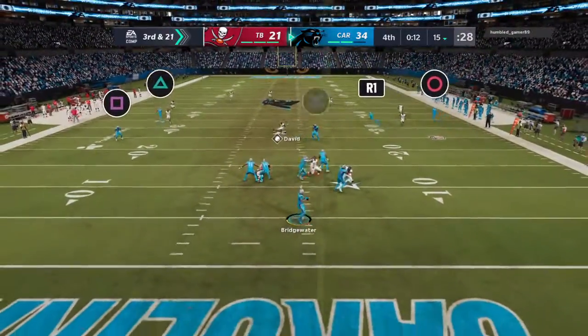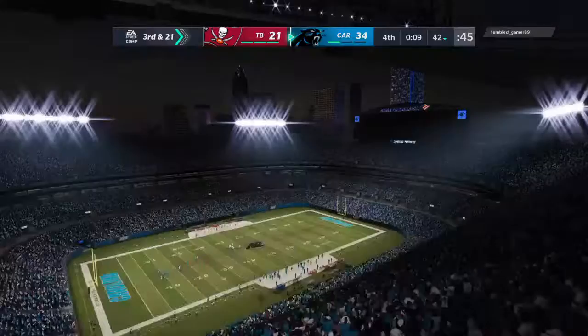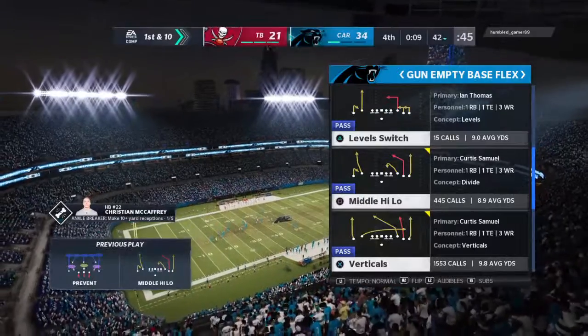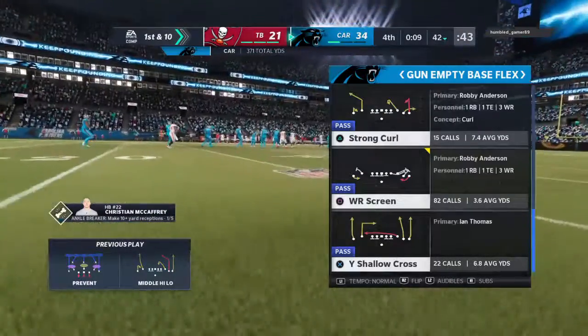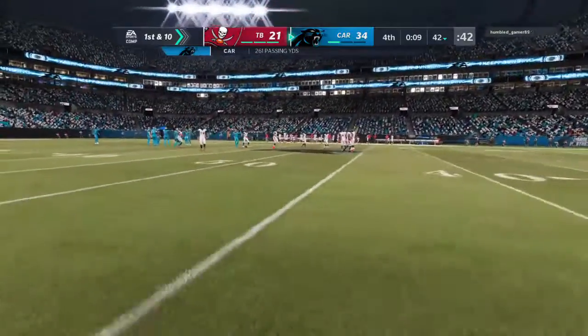Out of the gun, Bridgewater. He's got him in, complete. And one of the whistles for a timeout. So they'll stop the clock here in a game that's been decided in the closing seconds. First and 10 at the 42-yard line.